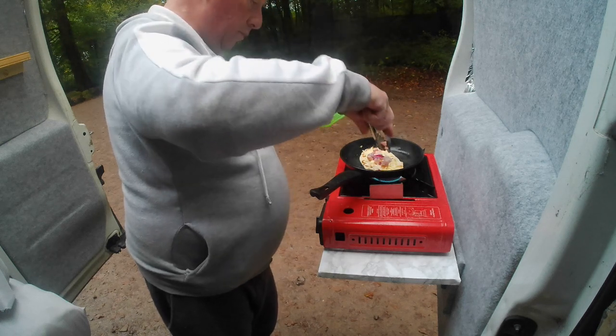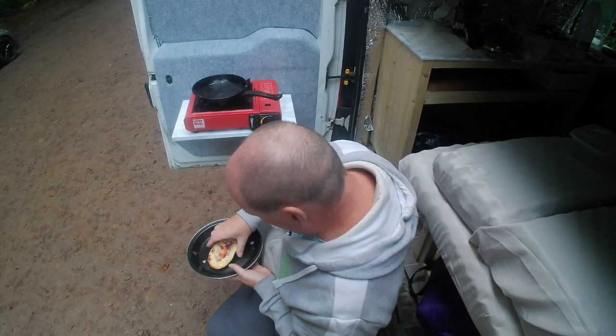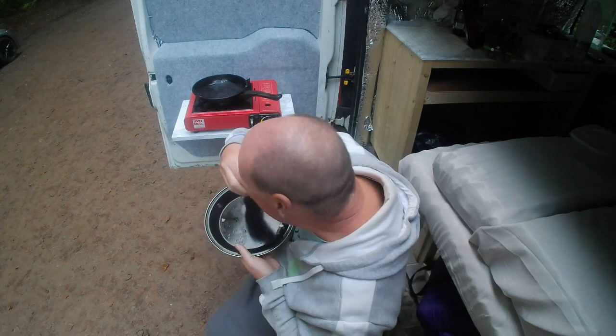That's this camp over with. Quite enjoyed it. It wasn't too cold, which was the purpose of the camp, to see if I could still get a few more in before it gets really cold.